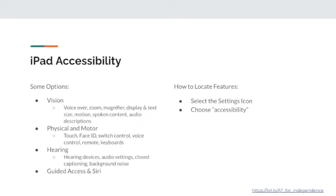But some of the things that you can adjust on an iPad and or an iPhone, for vision, there is VoiceOver, which will read everything on a page out loud to you. You can zoom in on two different things on the page. It has a built-in magnifier app that will allow you to magnify anything around you. It basically is a really great high-powered digital magnifying glass. You can change your text size and your display size. You can adjust how the motion works on videos. You can have content spoken out loud to you. And you can turn on audio descriptions for videos.